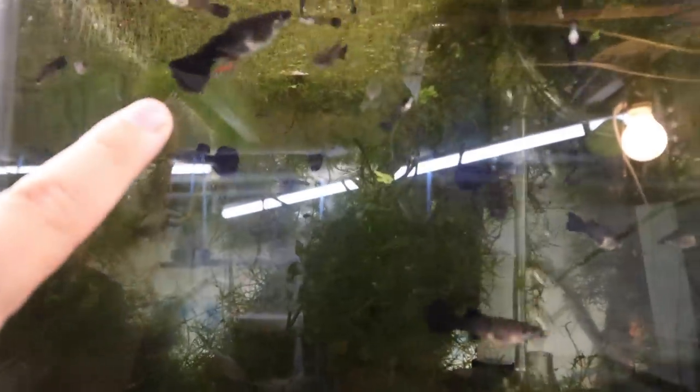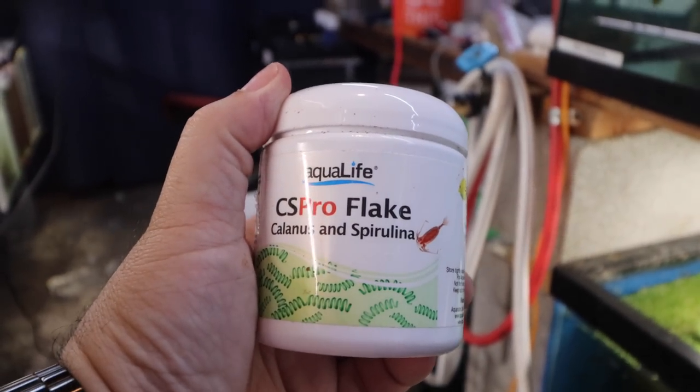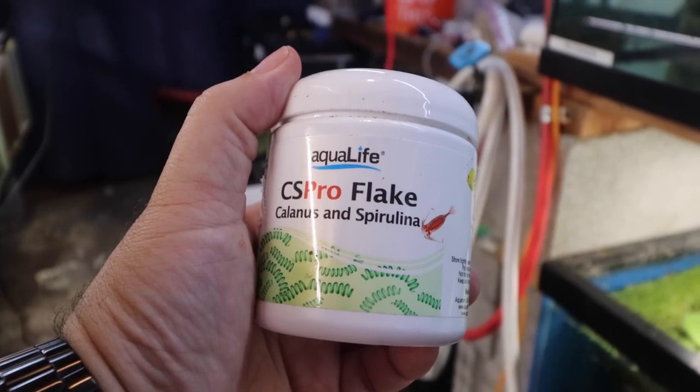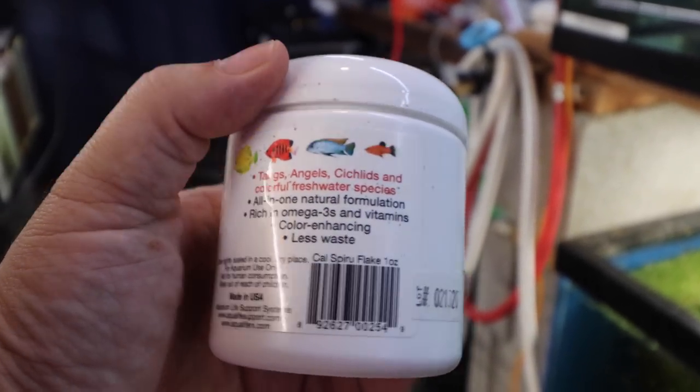Ooh, look at that red poop. We fed some red food this morning. Let me show you what I fed here. This morning I fed this. I got this from my buddy Keith at KJE Aquatics. CS Pro Flake, spirulina and calanus. I don't really know what it is. He just said try it.